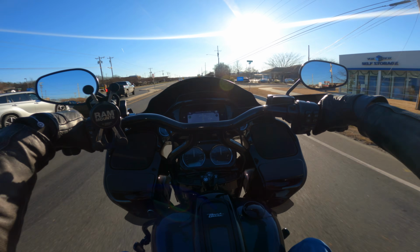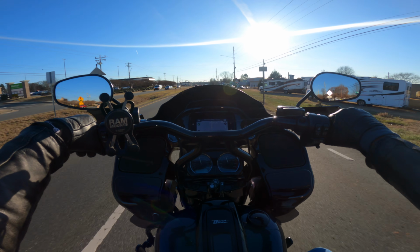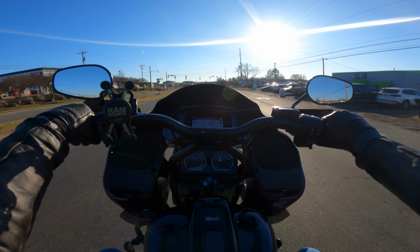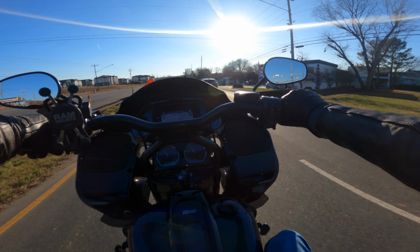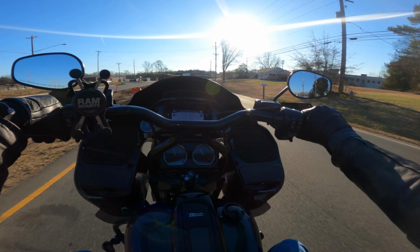Oh yeah, bike sounds really good. It's extremely comfortable too. These bars are actually quite comfortable. I typically like my bars just a tad bit lower than this, but these are surprisingly comfortable. Man, the sound of this bike is insane.